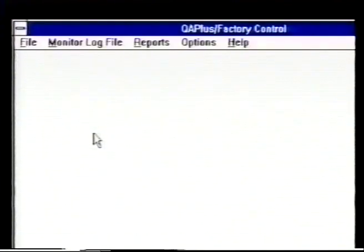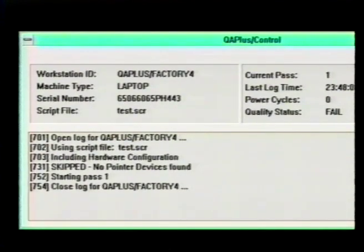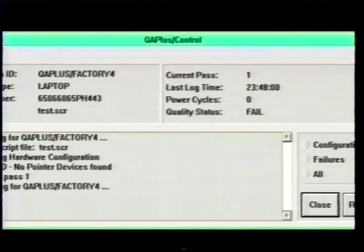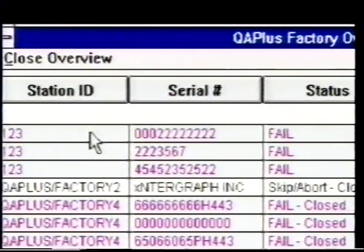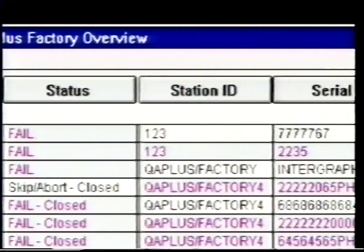DiagSoft's Windows-based QA control is the main interface used when running QA Plus Factory from a network. QA control is used to monitor and modify the activities of QA Plus Factory. QA control allows the quality assurance staff to connect to any workstation on the network to monitor testing, review testing information, validate failures, print reports, or modify the testing environment. QA control is the management tool that allows the quality assurance manager to monitor and control the quality assurance system.